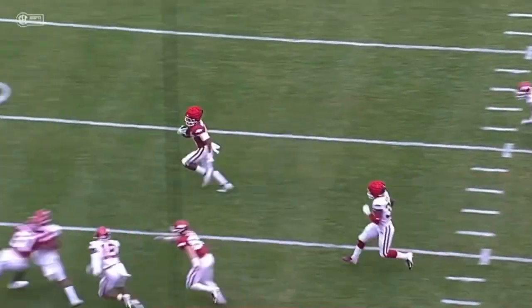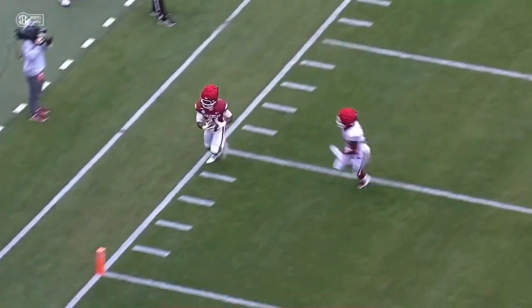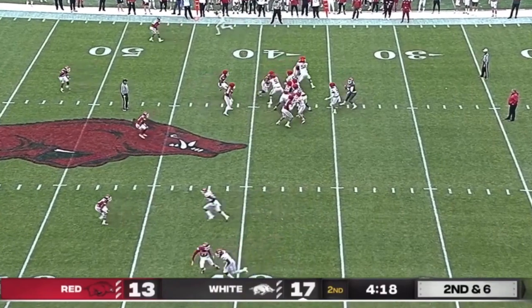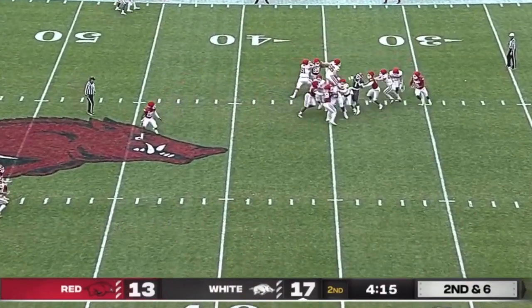Yeah, I really like this young man on film, and he's really starting to show me exactly why. That running back room is just simply loaded with players.